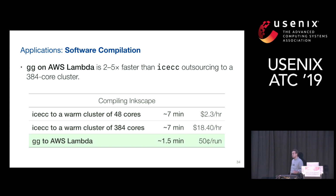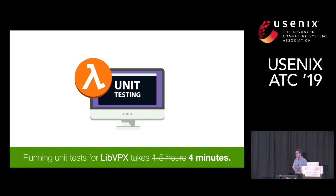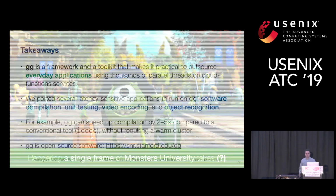icecc can build Inkscape in 7 minutes. GG does that on AWS Lambda in 1.5 minutes without requiring a warm cluster, and it does that at 50 cents per run, much, much cheaper than maintaining a cluster of 400 nodes. GG can compile Google Chrome on AWS Lambda in 18 minutes. You can run unit tests for libvpx in just 4 minutes. You can encode a 15-minute-long 4K video in 2.5 minutes, and rendering a single frame of Monsters University animation, that's our current project. We are about to find out.